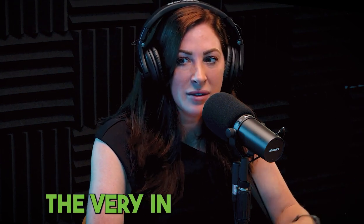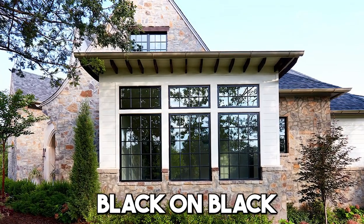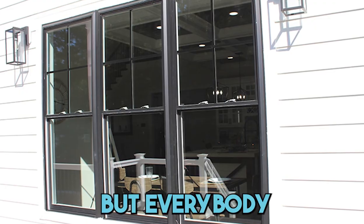So trends go in and out with windows, similar to fashion. The very in thing for vinyl right now is black on black. That reminds me of the Rolling Stones song, Paint It Black. It's funny because I did think it was a passing fad, since old single pane aluminum is black, and I thought, okay, it's going to pass. But everybody loves the black on black, the modern farmhouse look.